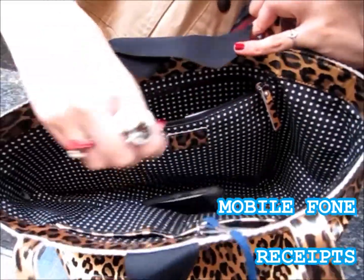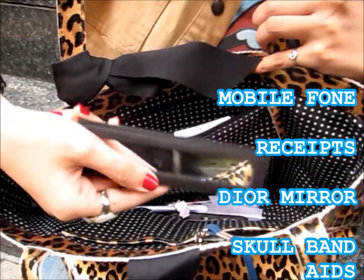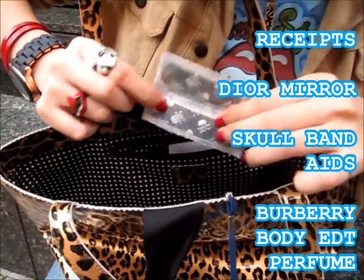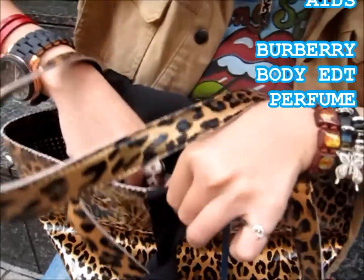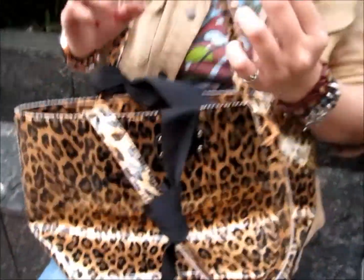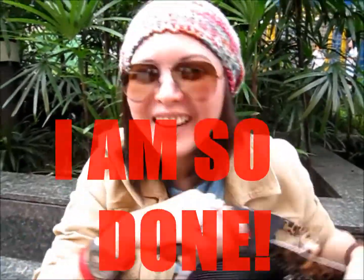My phone. Receipts. Dior mirror. Oh my god. Okay, can you see? A Burberry body. I'm done, seriously done. Okay, let's go. Oh my god, finally finished this. Almost 30 minutes. So there, I don't bring much. I hate animal prints.